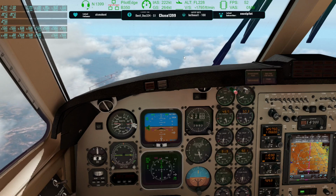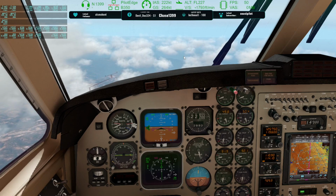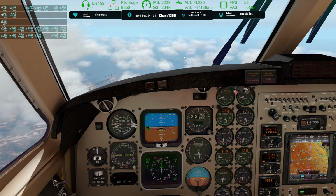Oakland Center, King Air 1399 is leaving 230. Number 1399, roger, thanks.